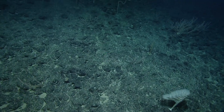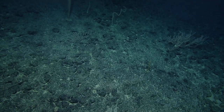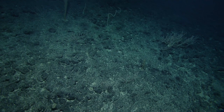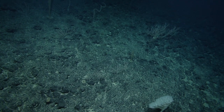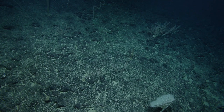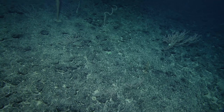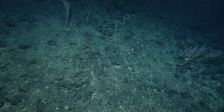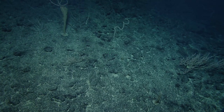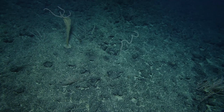So that big glass sponge, which looked like it was extending and kind of creating a cave, that's finally in front of the camera. Asako gave us a suggested new ID for it. It looks like it is in the family Euretidae, probably the genus Lifroella.